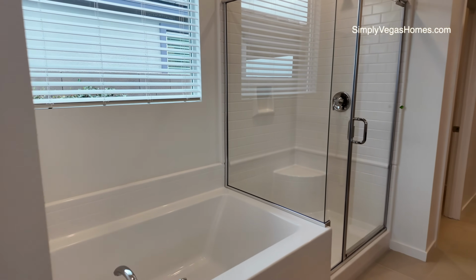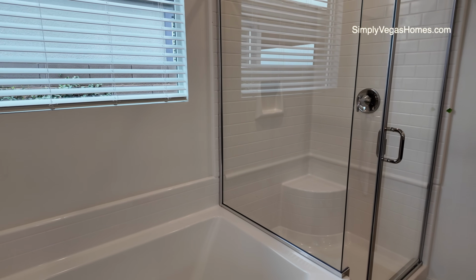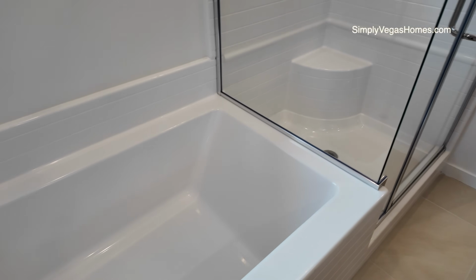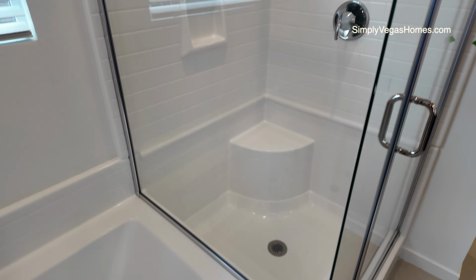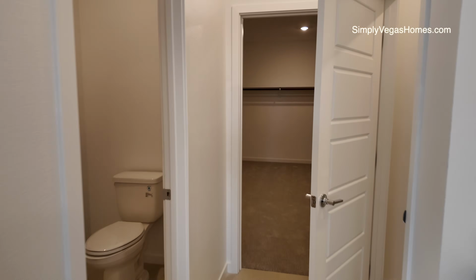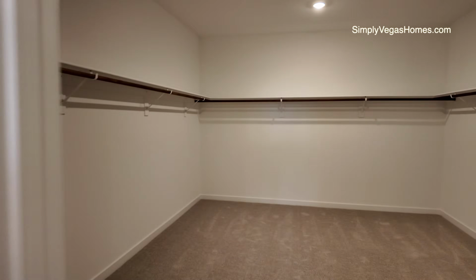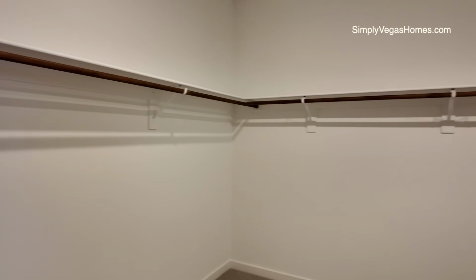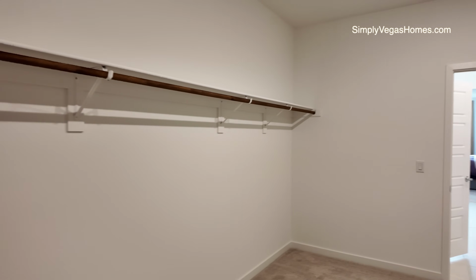Coming into the bathroom, fiberglass tub shower combo, 2-piece, which is a plus. Nice tub. I love how deep it is. How many of you guys take a bath nowadays? Wow, this is a large closet.